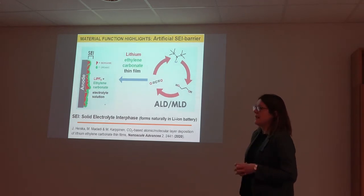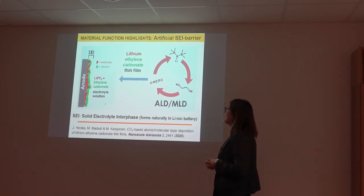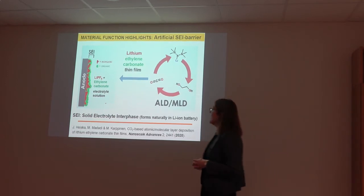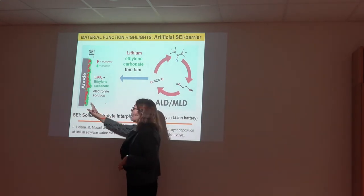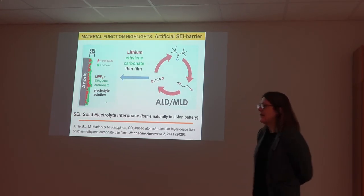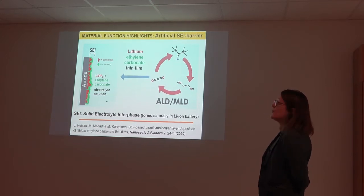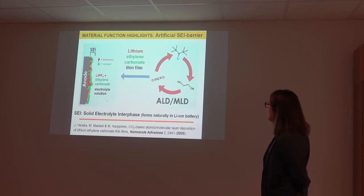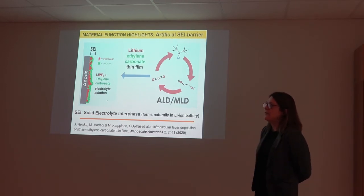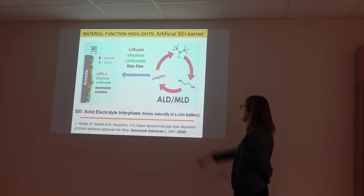And then, of course, ALD would be perfect, and there's a lot of research going on coating anodes by ALD for inorganic films. But actually, if you look at the composition of this natural SEI layer, it is not inorganic, but a hybrid composition. It's basically lithium ethylene carbonate, the composition mostly of that film. So the idea is that it would be good to mimic that real composition and then develop an ALD/MLD process for that. And this is what we have done.